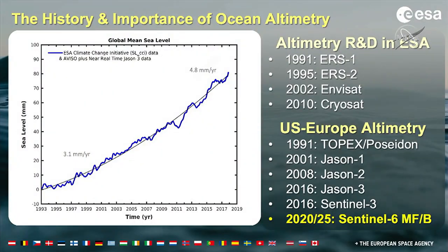The next slide shows one of these examples where these data are being used. Obviously, today we talk about Sentinel-6 Michael Freilich, that means altimetry. You see here the measurements of global mean sea level across the oceans from 1993 onwards. In fact, the first measurements date back to 1991 with TOPEX Poseidon and ERS-1, both satellites that have been put together by Europe and the US.